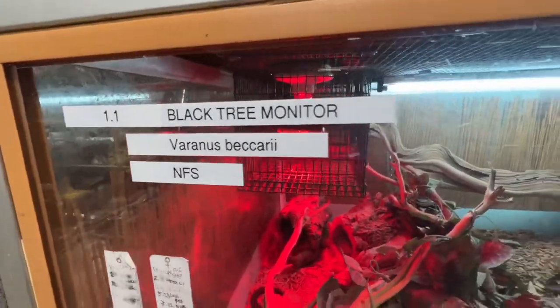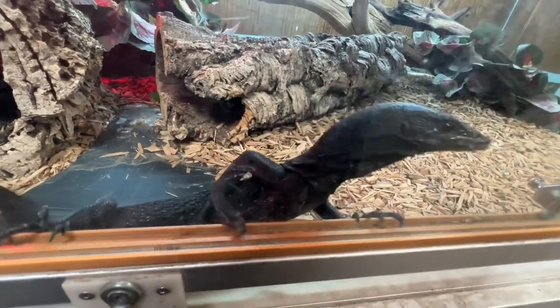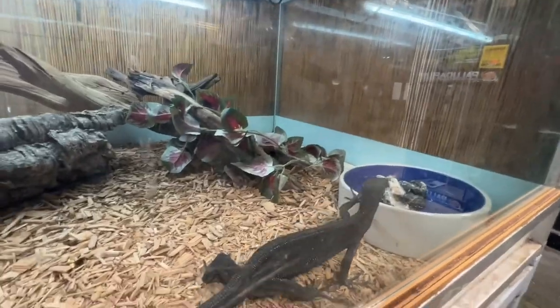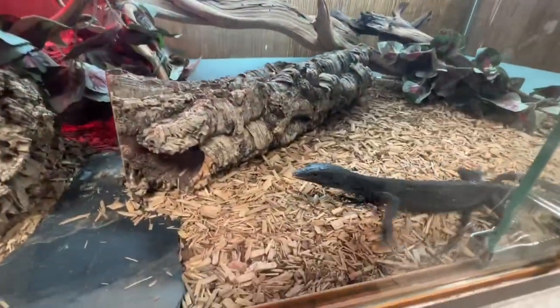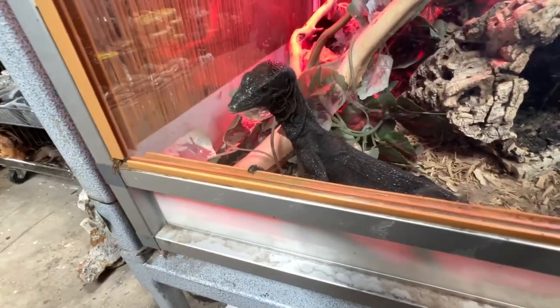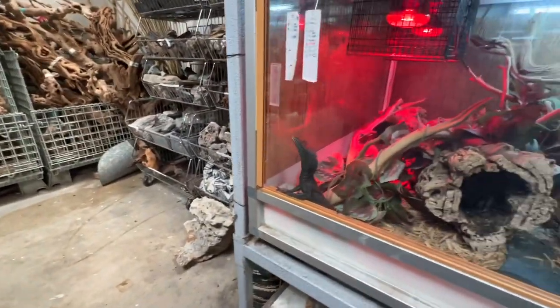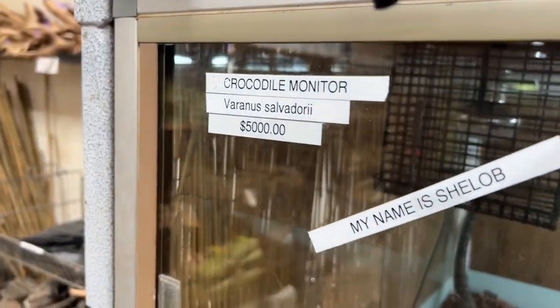So black tree monitors. Wow, these are like truly dinosaur looking monitor lizards. Vicari. Beautiful. Salvador.